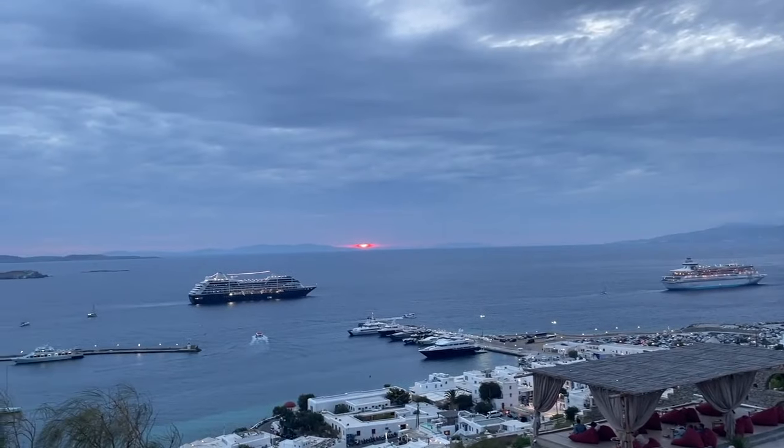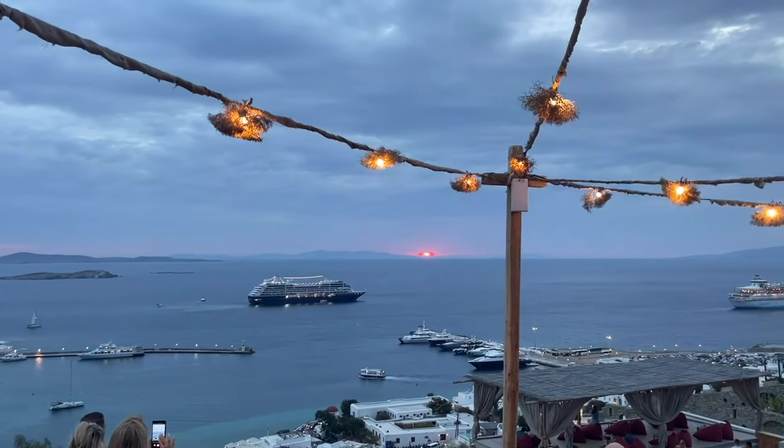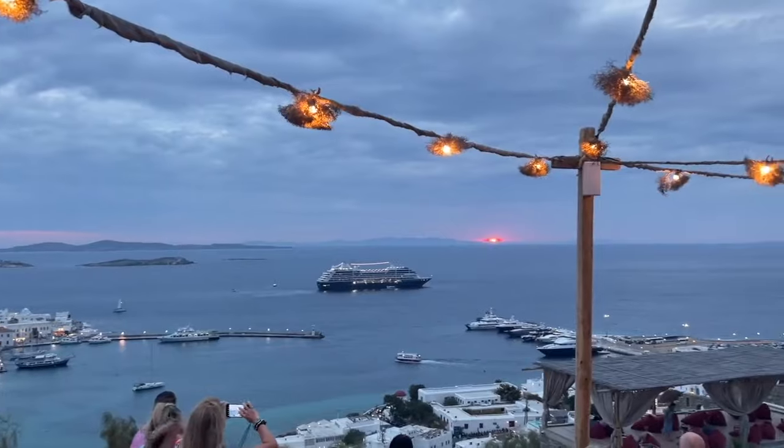The highlight of the excursion is watching the sunset, and they play this beautiful music in the background, and it's a whole experience. You don't realize how quick the sun sets until you're standing there and watching it.